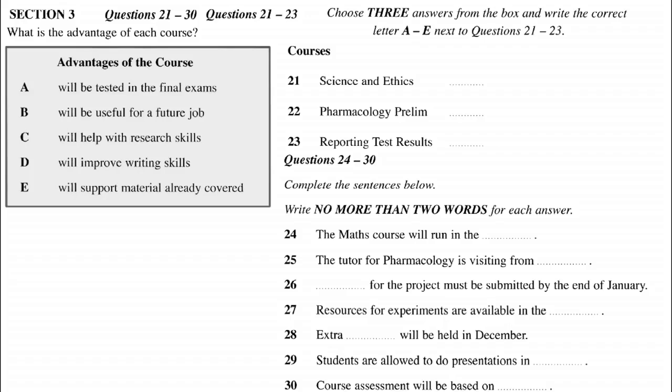Then the other option is reporting test results. Sounds a bit boring. Not sure why they have a separate course just for that. Well, I could certainly do with some help in that. Because if you go out into industry, that's what you'll spend most of your time doing. So it's got a very practical application. I think I'm going to go for pharmacology. Me too. You now have 30 seconds to read questions 24 to 30.